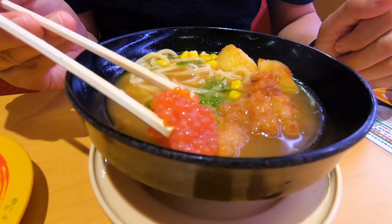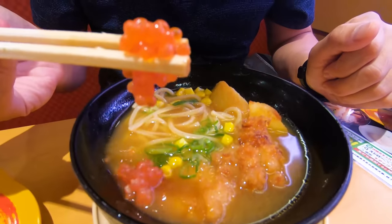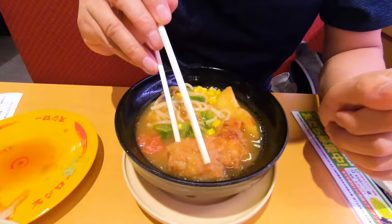It's raw. Is it ikura? No? Can you try some? Kind of egg. Yeah. Like tarako. Bigger tarako. Ikura kind. Like ikura. Interesting. Kind of like ikura.